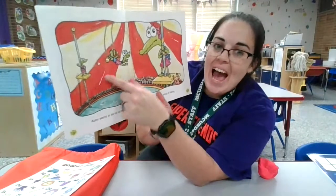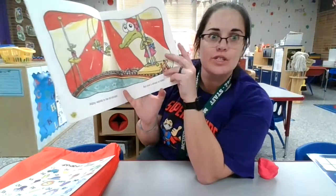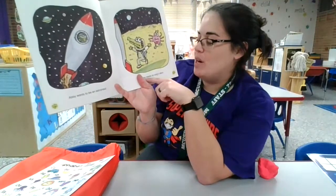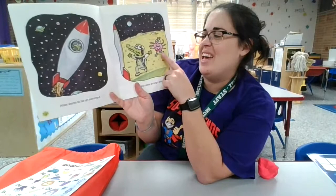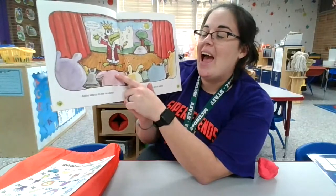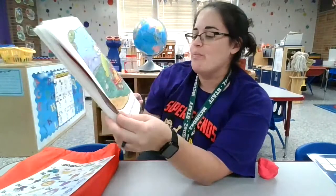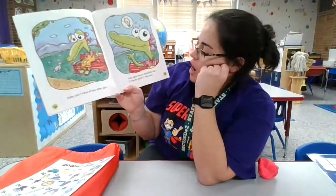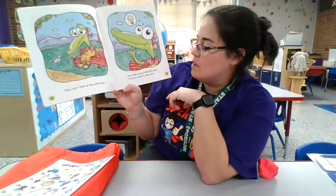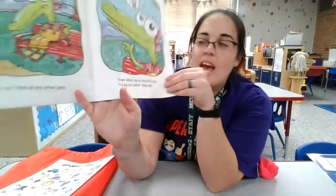Abby wants to be an acrobat, but she's afraid of falling. Acrobat. That's someone who's in the circus doing all those flips. Abby wants to be an astronaut, but she met an angry alien. Abby wants to be an actor, but she is awful. Poor Abby. Abby can't think of any other jobs. Then Abby has an amazing idea. I'll be an author. Author is someone who writes a book, and look, it starts with an A.